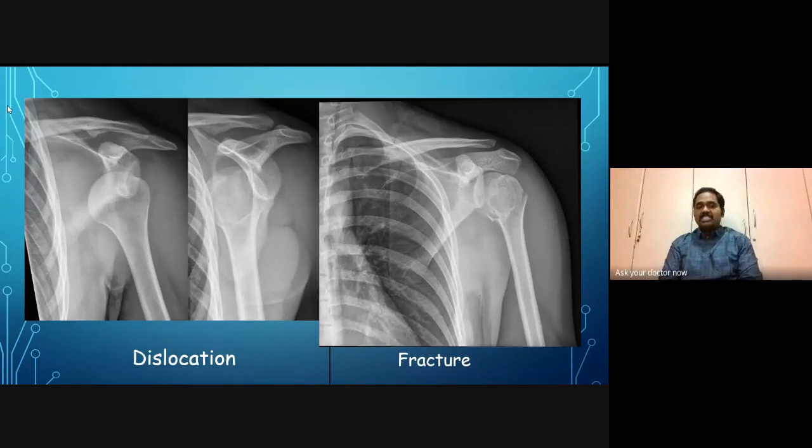This physis sometimes acts as a barrier to prevent the infection from getting into the joint. But when the damage is more, the joint gets infected. So in children, the common causes are bacterial infections.